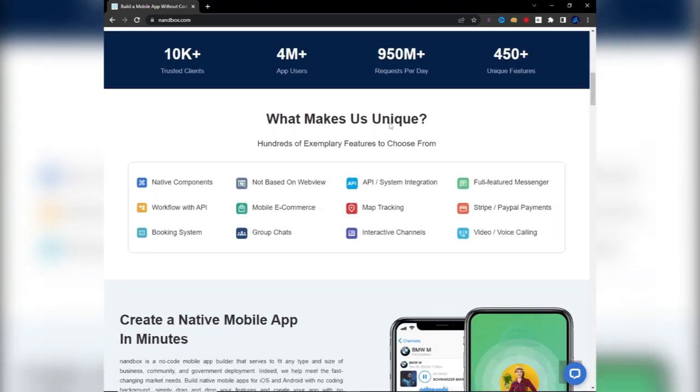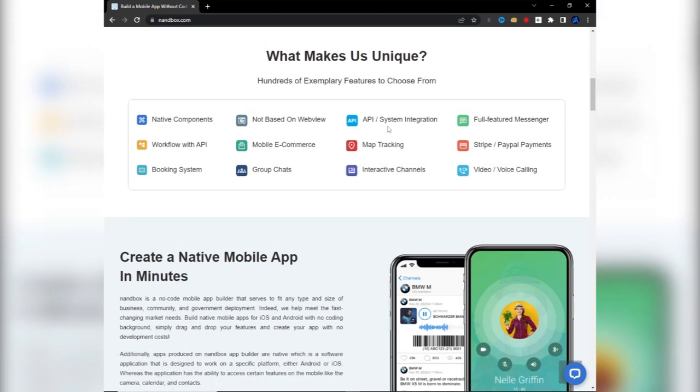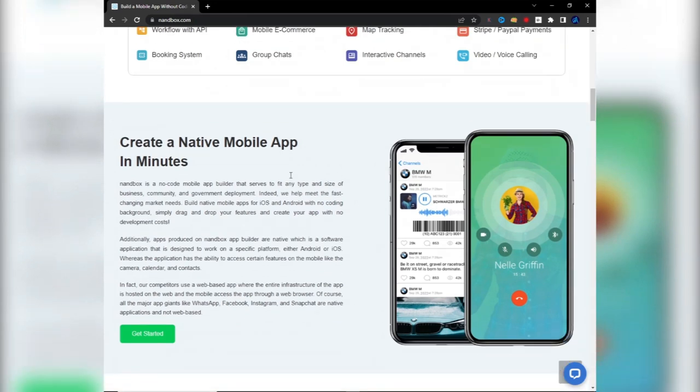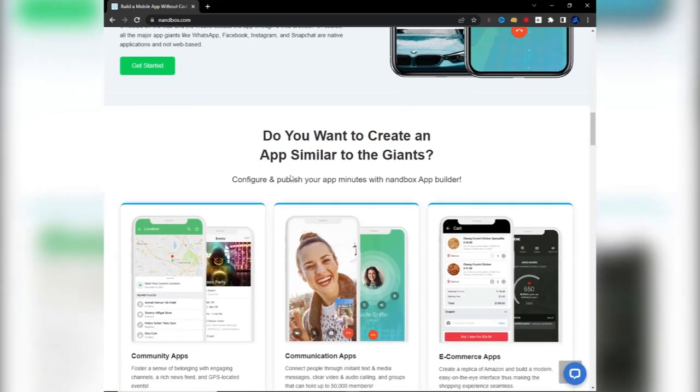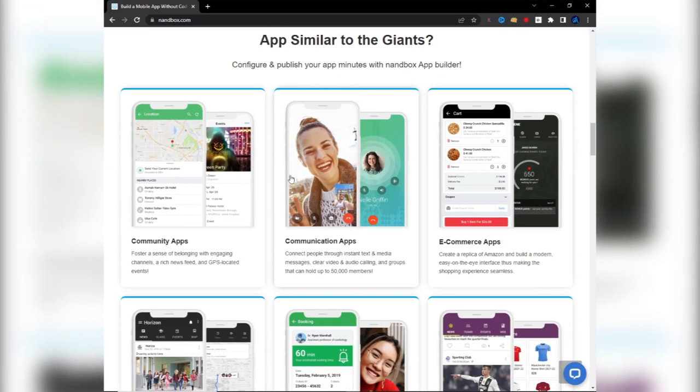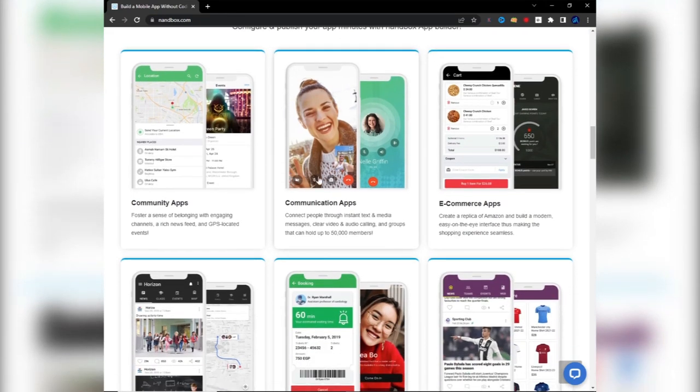The process is simple. Just sign up for a free account on the Nanbox website, choose a template that fits your business, and start customizing. You can add your logo, choose your colors, and even design your own layout. Nanbox also offers a range of features that can help your business grow.